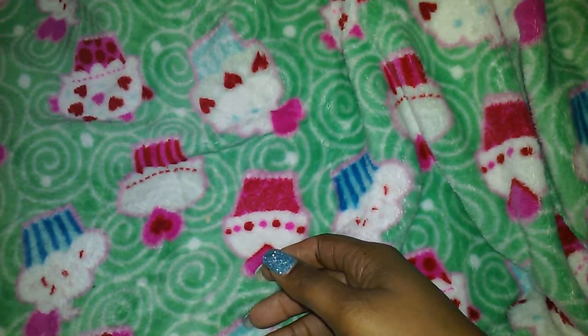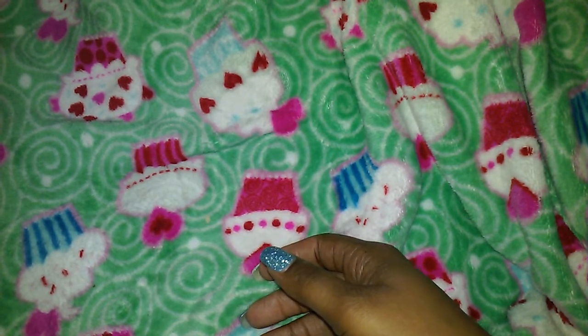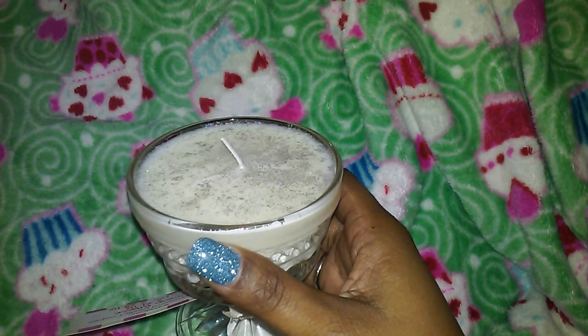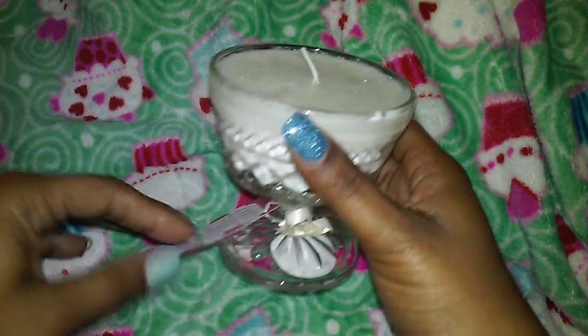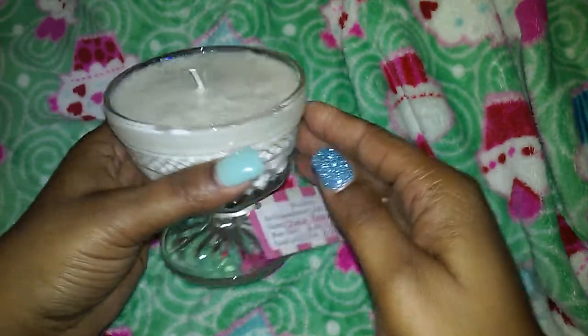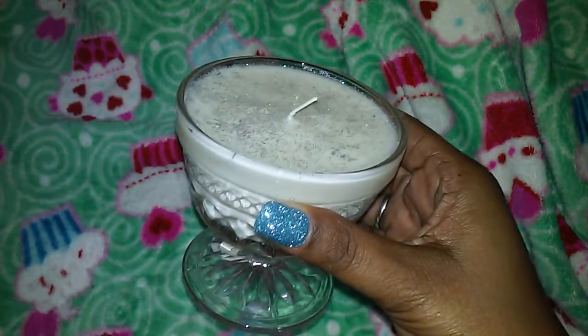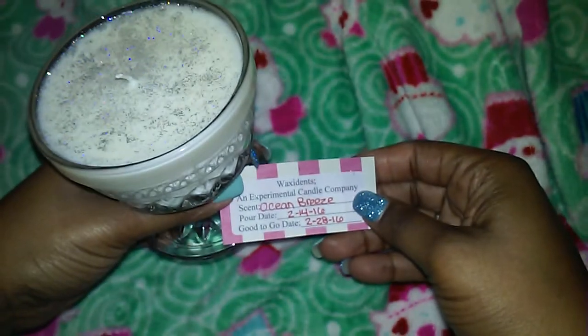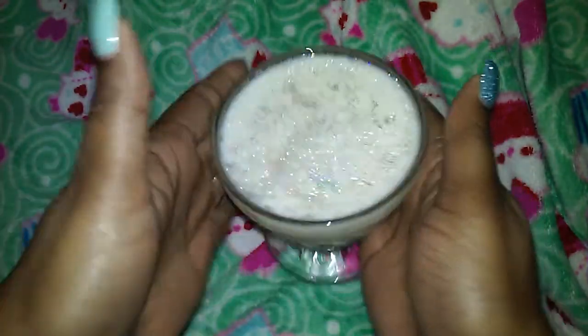I've had some of this stuff for a couple weeks because I think UPS didn't like me. Not UPS, USPS, the United States Postal Service. I didn't think they liked me because every company that I've called except KissMyWax, I ordered a candle and one of my candles got broken in shipping. So this is actually a replacement from Waxidents. Her customer service is awesome. I emailed her, showed her a picture of my broken candle, and she quickly remade me this beauty here in the scent Ocean Breeze. And it's so pretty and it's so sparkly.